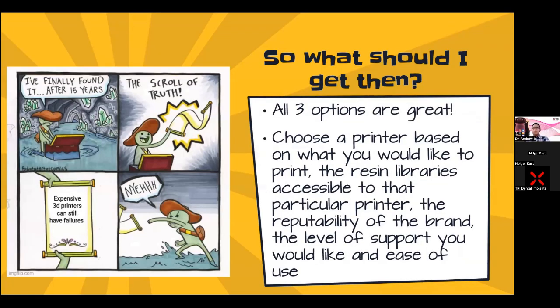And to be honest, all of these 3 options are great. You can't really go wrong with any of them. It just depends on what you want in a printer and what type of applications you want as well. Choose, as I said, by working from the end and backtracking, okay? You choose the printer based on what you want to print, the resins that you want to print, the applications that you want to print, the type of support, the reputability of the brand, and of course, the ease of use. You work backwards, right?